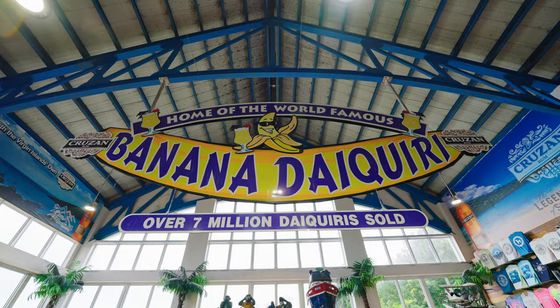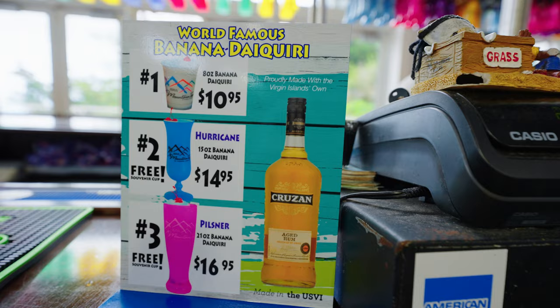That sign says over 7 million daiquiris sold. And I saw another video and that sign was still there, so it's probably way more than that now. Okay. It's windy up here. So we got our daiquiris. Check out this view. Probably can't see that, hold on.